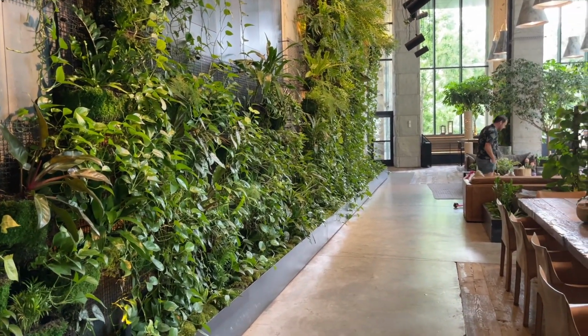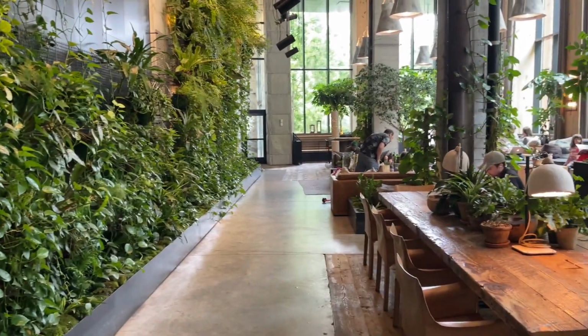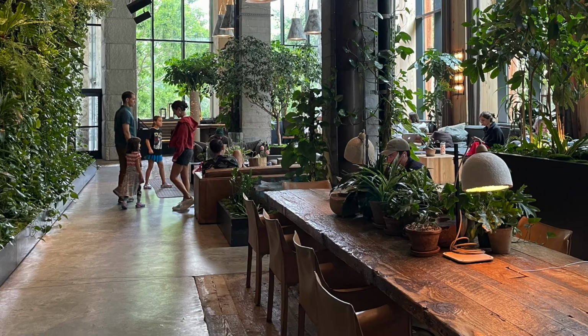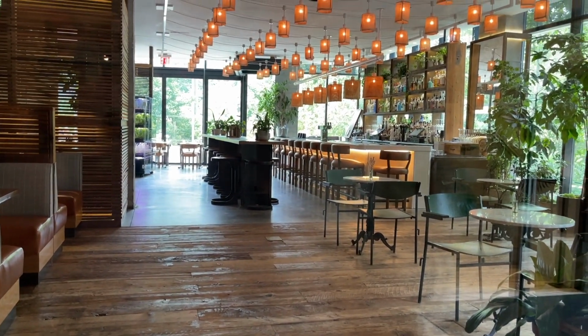We actually went in to the One Hotel Brooklyn Bridge. We were actually going to the Ferry, but we wanted to stop here and have a little look. And this hotel is described as a waterfront retreat.